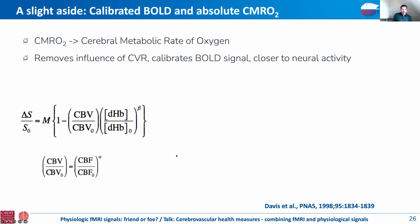Here, I'm just going to talk about a slight aside. So calibrated BOLD: the idea behind that is it removes the influence of CVR, and so calibrates the BOLD signal so that it's closer to neural activity. And what you're actually trying to do is work out how much oxygen is being consumed, so the cerebral metabolic rate of oxygen.